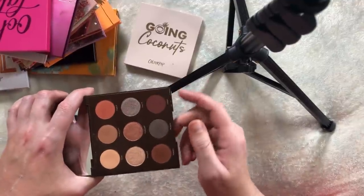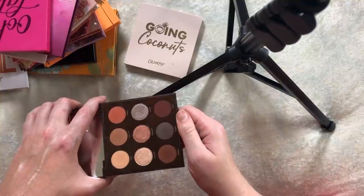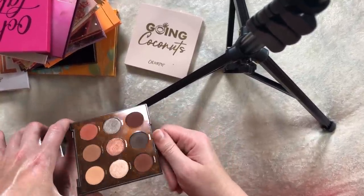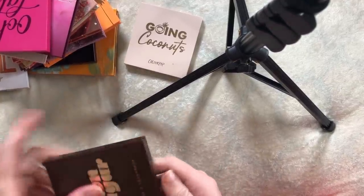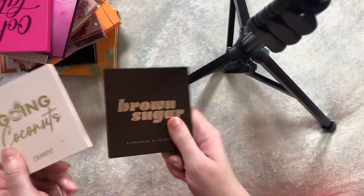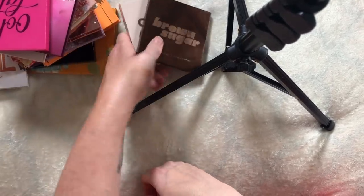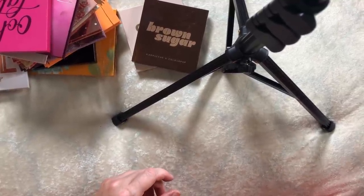This is another one that I would grab for work, but I would grab this for any time. I'd grab this for date night, I'd grab this for anything. This is just a great palette. It's definitely one of my all-time favorite ColourPop palettes, and I definitely have to say that's my number one ColourPop. These are my one and my two ColourPop palettes. So I'm not really ranking everything here, but those two, one and two right there.